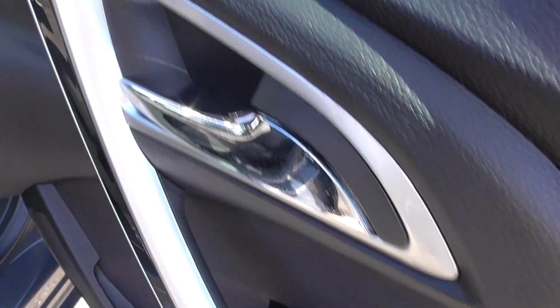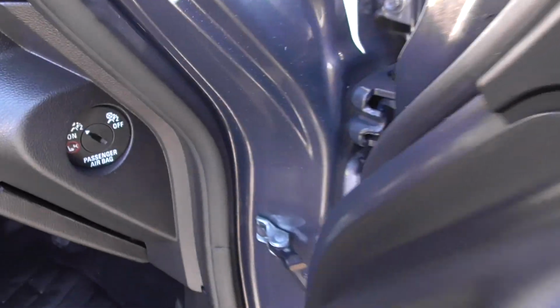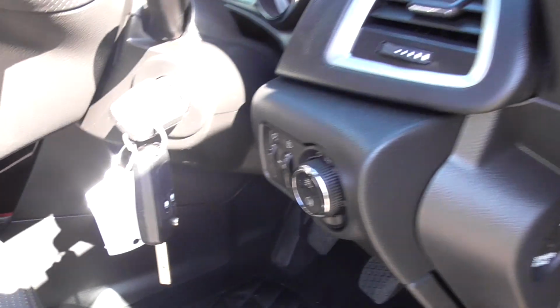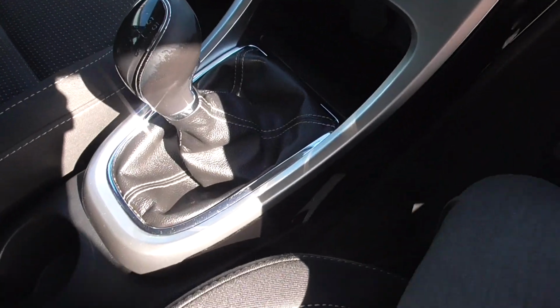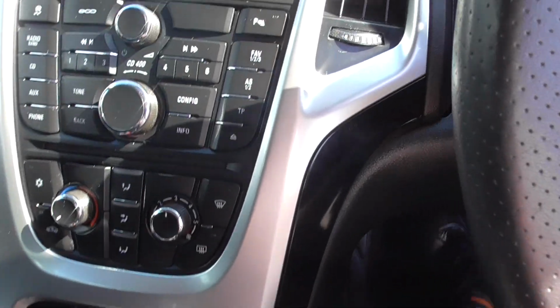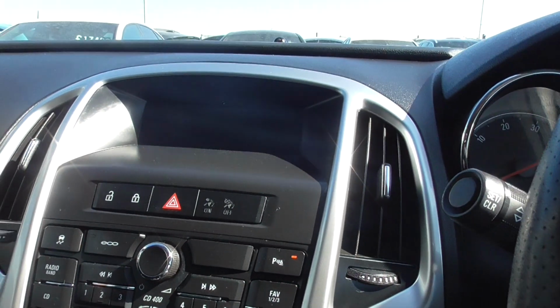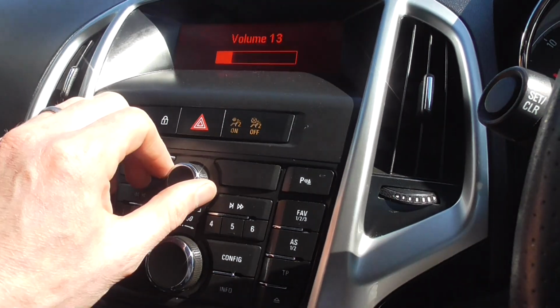But as you can see, the silver detail, we've got electric door mirrors. You can switch that driver's passenger airbag off. There's the 2 keys on the car. But looking inside the vehicle, we've got this lovely silver detail down the middle, and then it comes up then to the CD400. I'll just close this door, start the car, dip the clutch and starter. I've got the radio there, I'll just turn it down there.